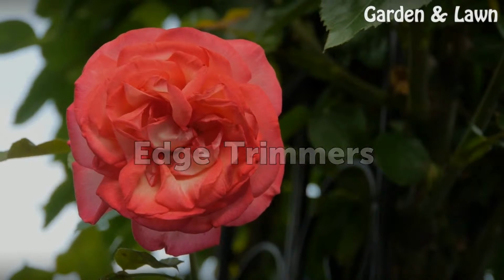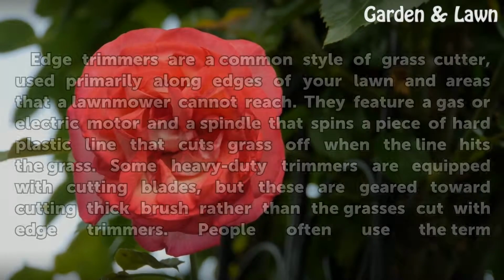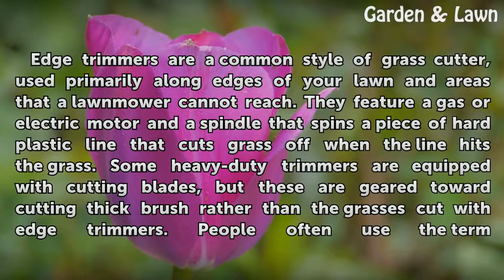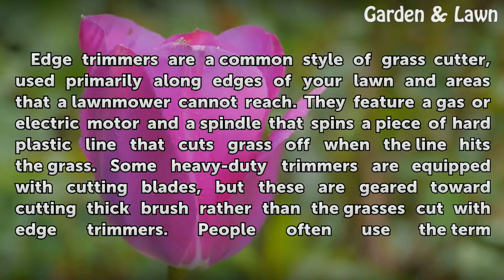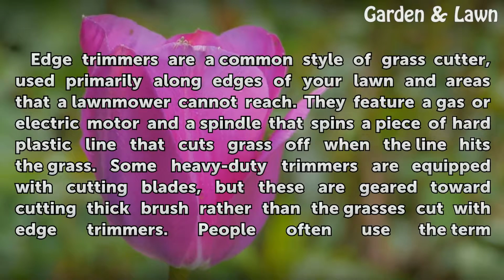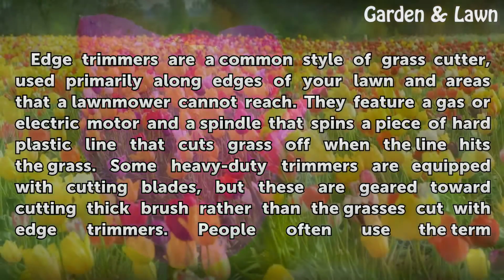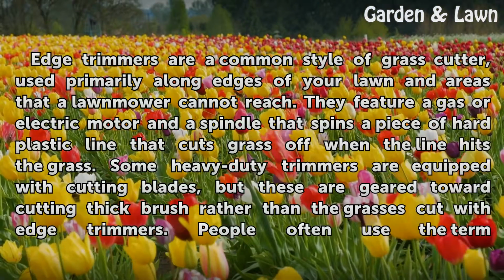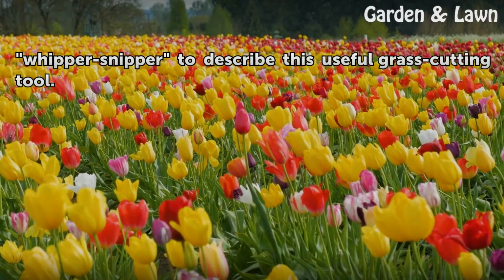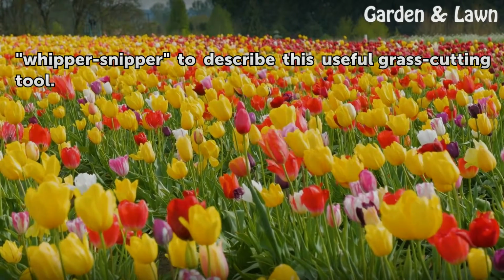Edge trimmers. Edge trimmers are a common style of grass cutter, used primarily along edges of your lawn and areas that a lawnmower cannot reach. They feature a gas or electric motor and a spindle that spins a piece of hard plastic line that cuts grass off when the line hits the grass. Some heavy-duty trimmers are equipped with cutting blades, but these are geared toward cutting thick brush rather than the grasses cut with edge trimmers. People often use the term whippersnipper to describe this useful grass cutting tool.